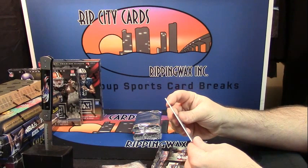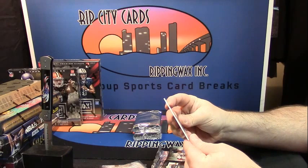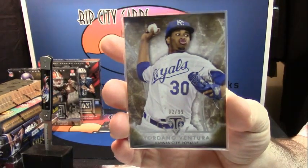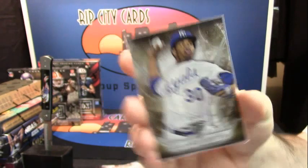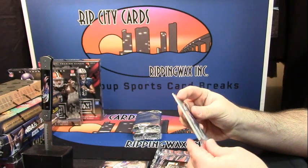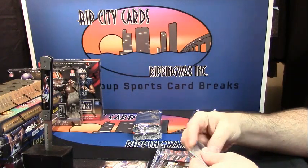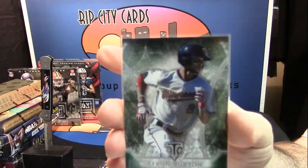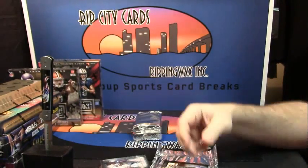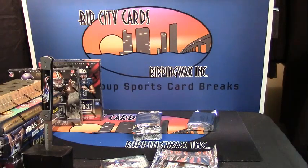A 2/99 for Yordano Ventura of the Kansas City Royals. And a 5/250 for the Minnesota Twins, Byron Buxton. Finished some of that foreplay. Let's see what's in here.